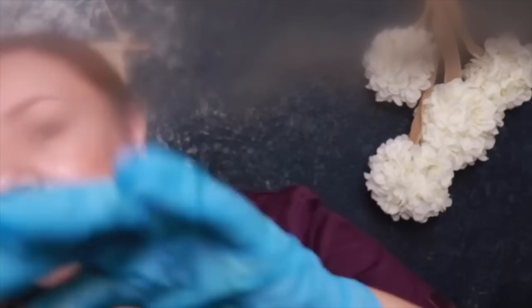Okay, it's ready. Let's remove the excess here. Wow. Looks amazing. Looks very good on you. Okay. Now you can take a look. You have a mirror right here on the table. Let me know what you think.